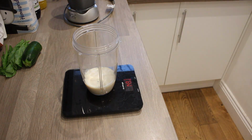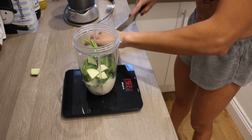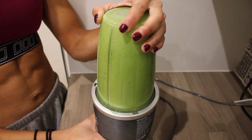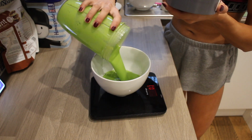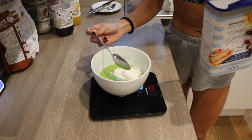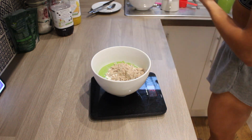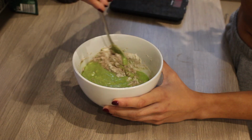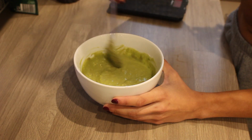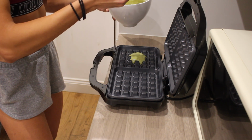Right here in a blender, I'm combining some almond milk, some spinach, and some zucchini that I cut up. And then I blended that all together for a minute. I then poured the entire mixture into a bowl. Then I added the dry ingredients, which were some flour and some protein powder, into the mix. Then I mixed everything together using a spoon to form the batter. Then I let my waffle iron heat up, and I poured some of the mixture in there.